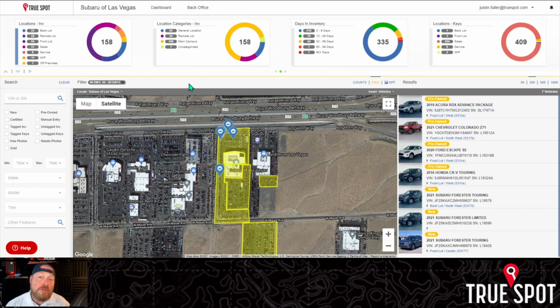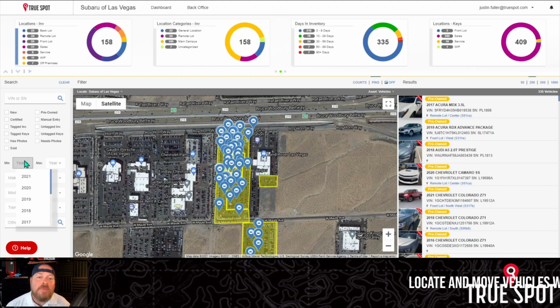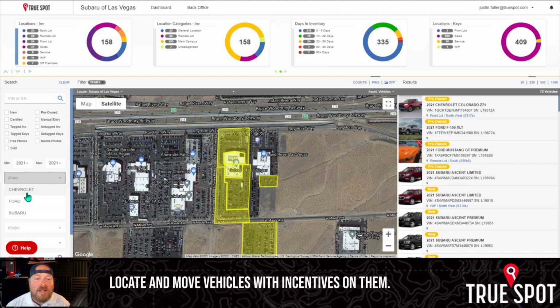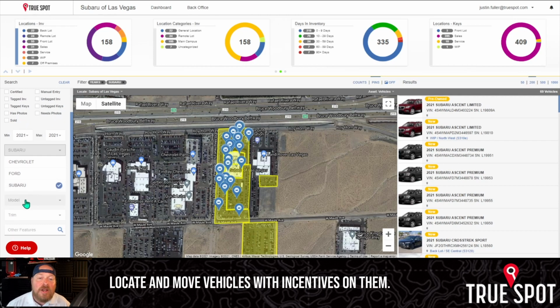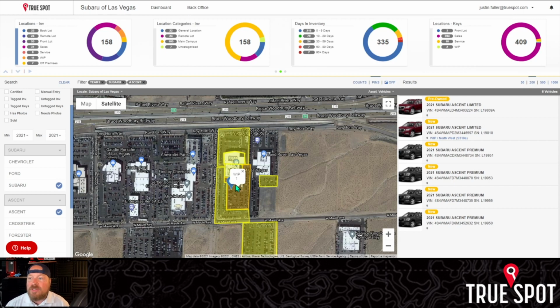Now, a different way your inventory manager can use this. Let's say that I have a specific incentive running, right? So I'm going to come down here and go, all right, I've got a specific incentive running on my Subaru Ascents, right? So I want to click on this and go, where are they at, right? Show me where my Ascents are, right? So for the sake of this, okay, I've got this one sitting over here. I want to move this car, or I want to move all 10 of them up to the front because I have a specific incentive that allows me to make more gross on these cars.